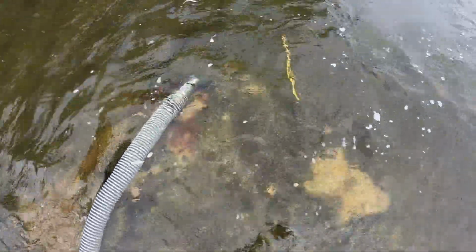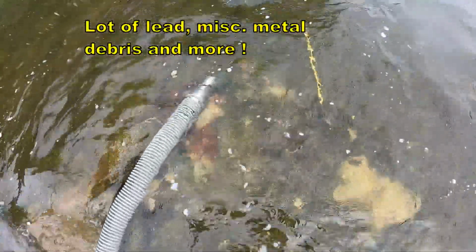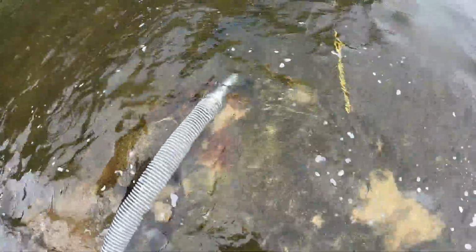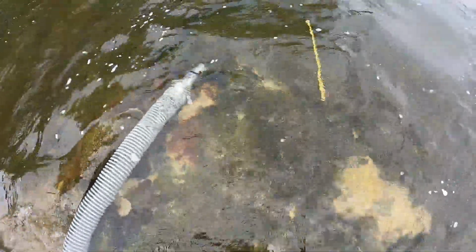Spot here on the bedrock, and it looks like a bunch of nails and metals and other kinds of heavies just got all hardened together. And I'm breaking that up. I've been seeing a few coins, but they're really beat up bad. So we'll go in there and see what this looks like.